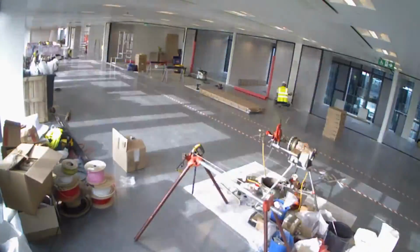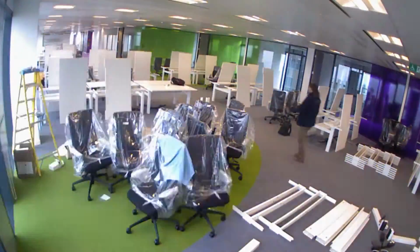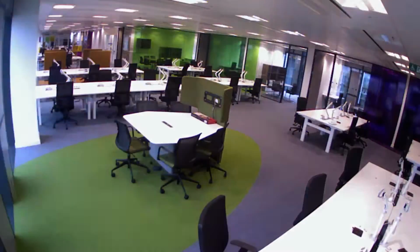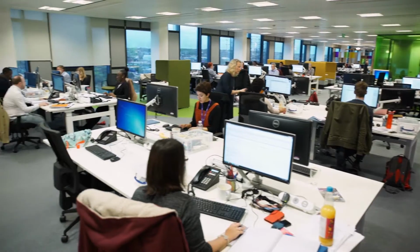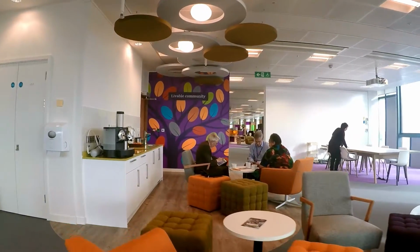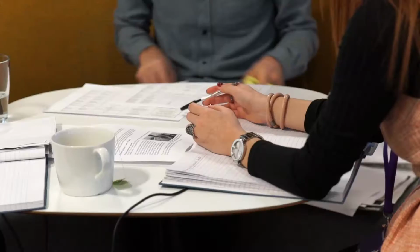As Livability's project manager throughout the build project, I was on site once a fortnight. There was an excellent site manager in Malcolm. He kept everything on track. And when I came in on the handover day, I was absolutely blown away. I was literally in tears. It was so stunning to see all of the soft furnishings in alongside the standard desk furniture. It was alive and it was real.